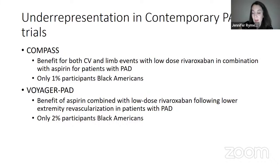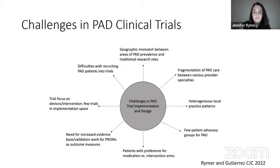So huge disparity. And obviously, you always worry about generalizability in trials like this when you have such a low population of the patients that you're primarily taking care of. So a lot of what I'll focus on is how do we increase representation in trials going forward. So this is a schematic, and this is really the way I think about challenges in PAD research currently. Several of them: there's geographic mismatch. I just showed you that there is a PAD belt in the Southeast where the amputation rates are extremely high. And what I'll show you in a few minutes is the areas for research recruitment in those particular areas. So there's mismatch between where the patients are and where our recruitment centers are.